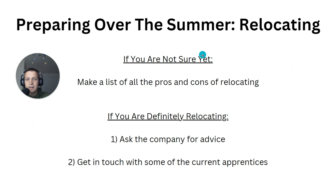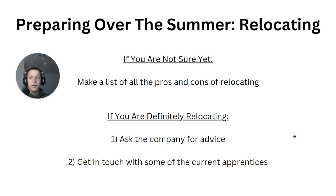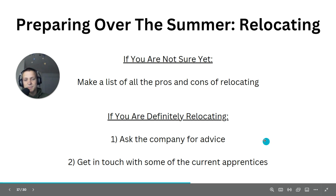Learning, do none. Relocating: if you are relocating, ask the company and then ask some apprentices. That's where you'll get the best specific advice for your location. I can't tell you right now, oh, these are the areas in London that you need to go to. It'll be specific to your location, your company, your budget, all this sort of thing. So just ask the company for advice and ask the current apprentices.